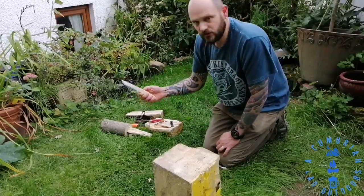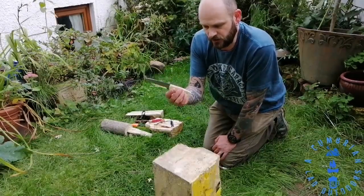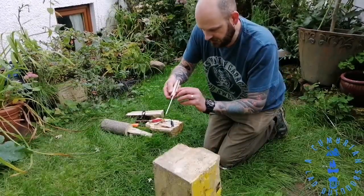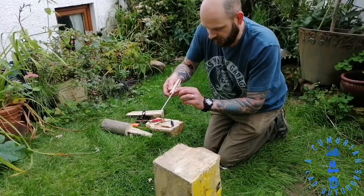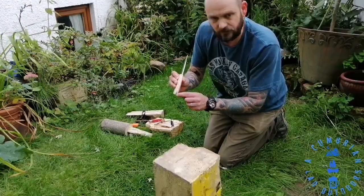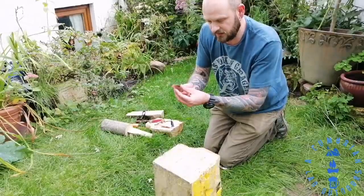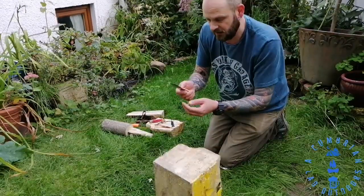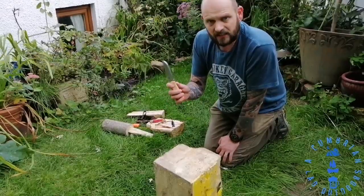Okay, so there we have it. That's the Enzo Trapper in Elmax with the curly birch handle, and it's got the red bits either side of the blade. Full tang, as you can see, that's a full tang blade. It goes right through the knife, right to the back. Scandi grind, very sharp, and it's made in Elmax steel.